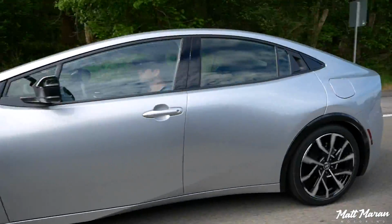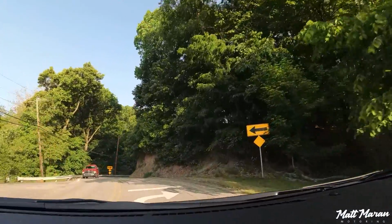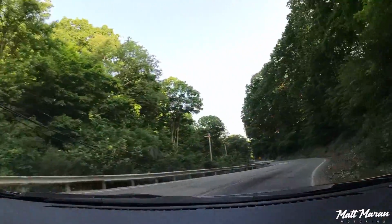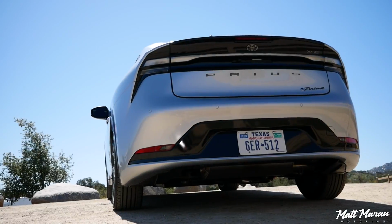But anyway, we're coming up some corners here that I always take, and I want to test it out on my own back roads, see how this handles. We're just in the normal mode here, but it doesn't have any kind of adaptive damper, so sport mode is not going to really help handling too much. But it handles really well, especially for something on 195 wide tires.